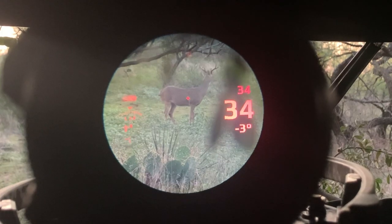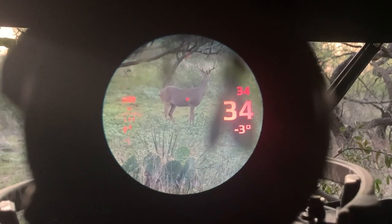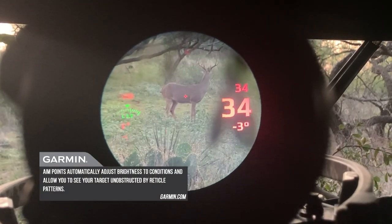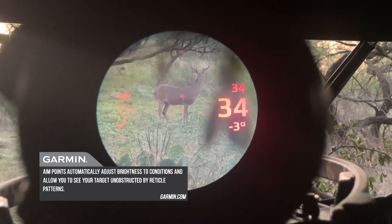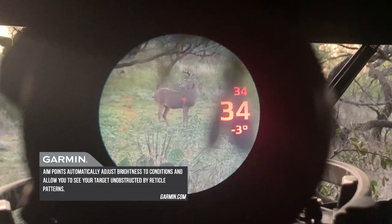So when you know that, you can compute all that in, you go through the setup stages, and while you're sitting out here ranging, it's dropping pins exactly for what you're shooting at that time. And it takes out all the guesswork.